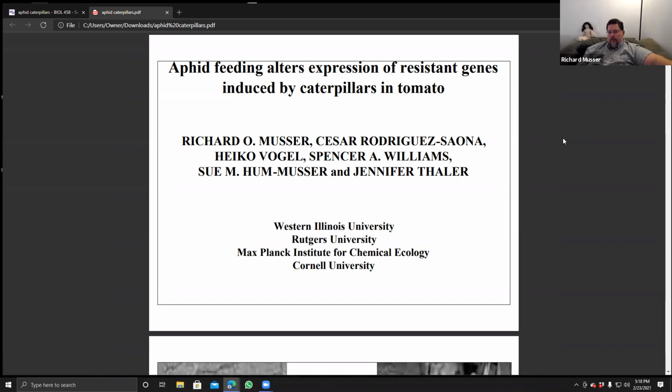Caterpillars, as you know, have big mandibles in comparison to aphids, and they'll literally chew through plant material, tearing at it and eating it, and then they tend to spit on it a little bit, regurgitate on it a little bit. While aphids have a straw for mouth parts, so they're not chewing insects. What they're called is piercing, sucking insects.